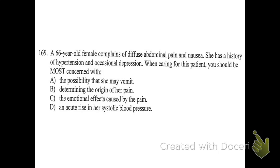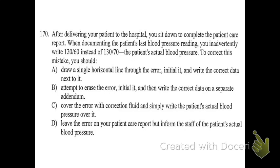It's another one of those red herrings trying to lead you astray. It is not your main concern. Same with D, an acute rise in her systolic blood pressure. It's relating back to the fact that we know she has a history of hypertension. It's trying to distract you with that. But in reality, what's happening right now is her pain and nausea, and that's what you should be most concerned with right now. So the answer choice would be A.